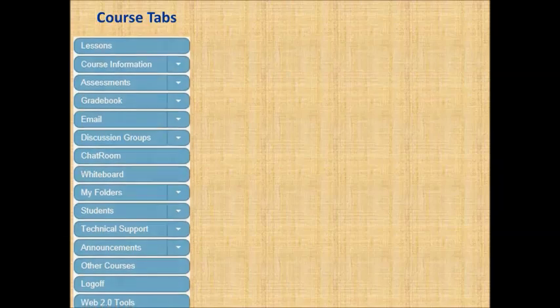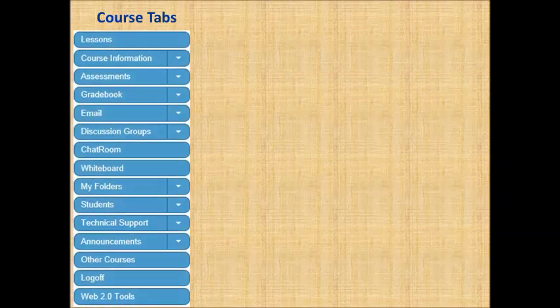Once you log into the Parenting Skills class, you will see a series of tabs on the left-hand side of your screen. These tabs have different functions that you will learn to use throughout this orientation. Please make sure to check your email each time you log into your class for any important messages.